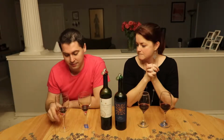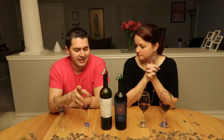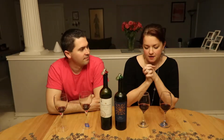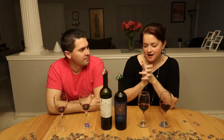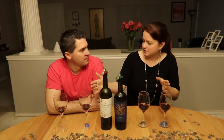In terms of agreeing, I'm agreeing that the one that does not have blue tape is the one that I prefer. I still think this is the HD. Well, I put too much thought into this because when we're comparing the wines, these have the same flavor profile and these are the earthy grassy. So we did the same thing.